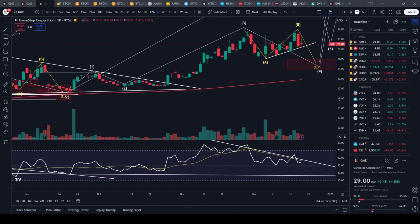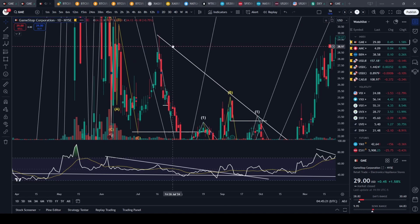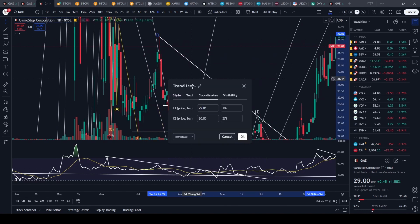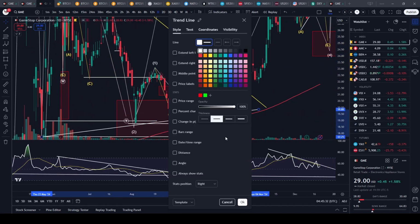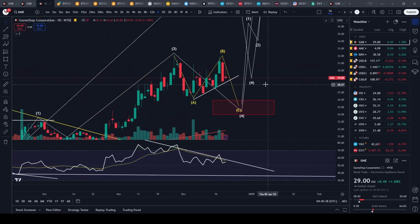But anyways, support and resistance lines are like these ones, right? I guess I could label them a different color. Oops, something like this. There we go. Yellow. We'll make these yellow from now on, so people can tell the difference between the Elliott wave counts.